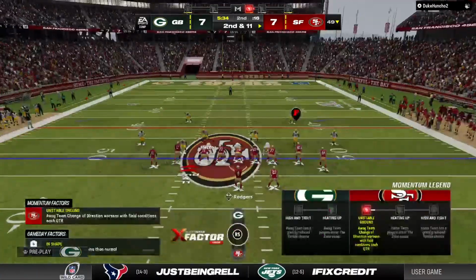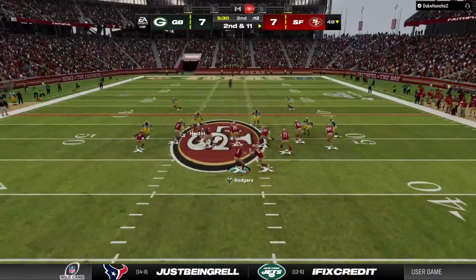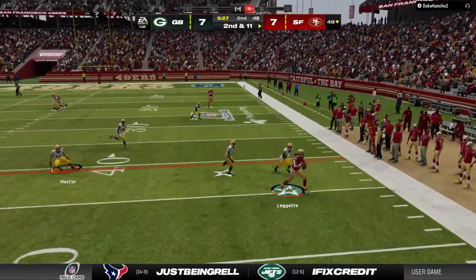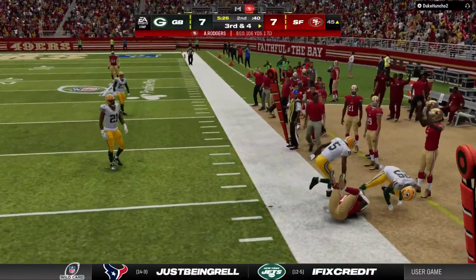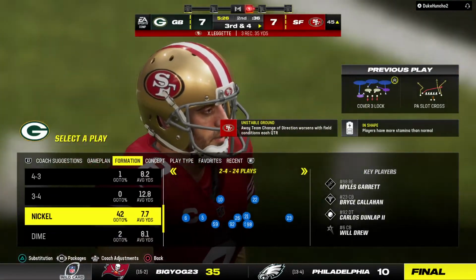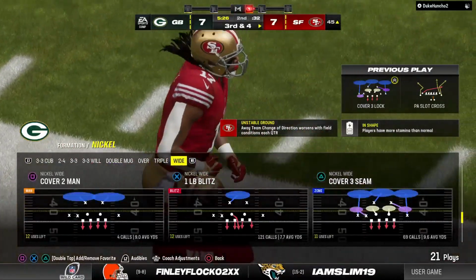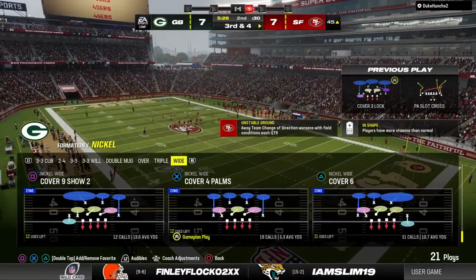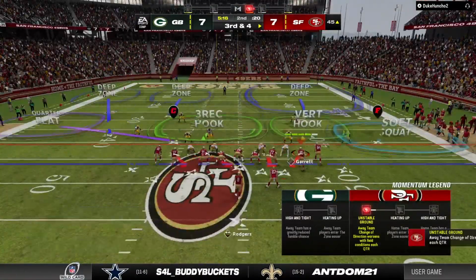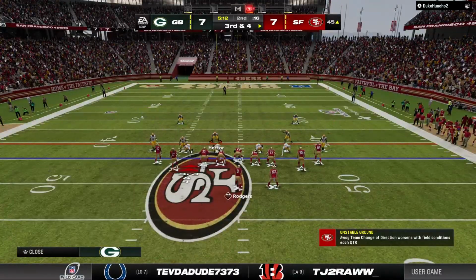Rodgers changing the play, it appears. Rodgers now off the play fake. He's got his man on the crossing route, and he's out of bounds as he gets this down to the 45. They get 6. That'll leave him with 3rd and 4, in search of 4 yards here to pick up the first down.